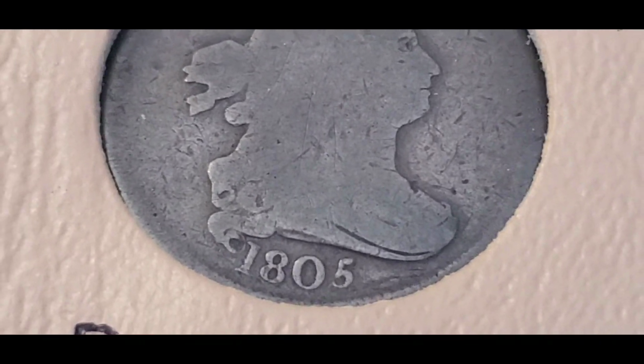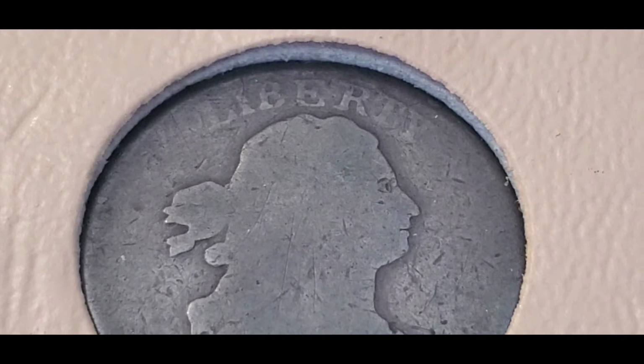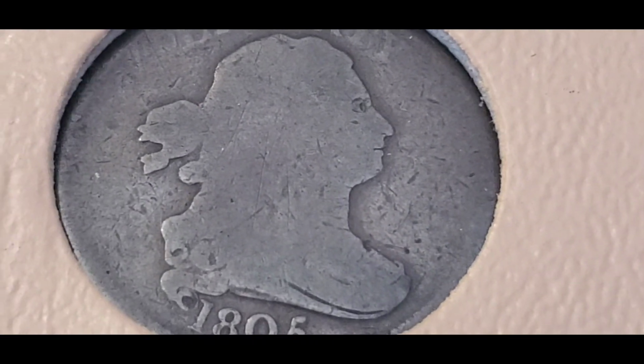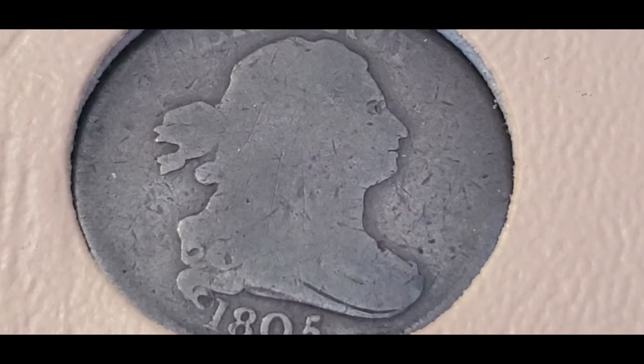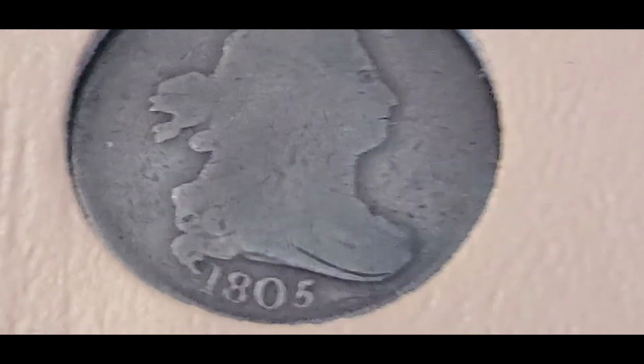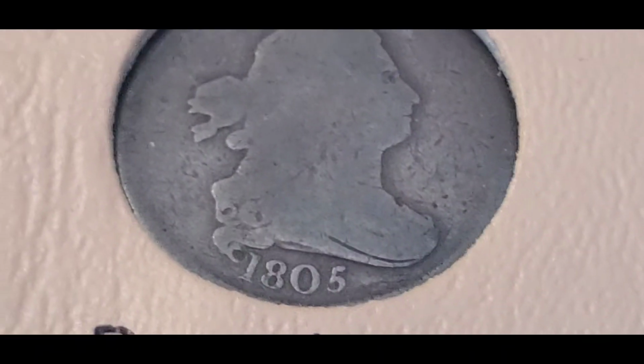1805, that's a pretty old coin. I don't think it has any errors or anything. It's a very chopped up, smooth half cent. Over 100... let me think, I can't do math. 215 years old. Yeah, 215 years old.